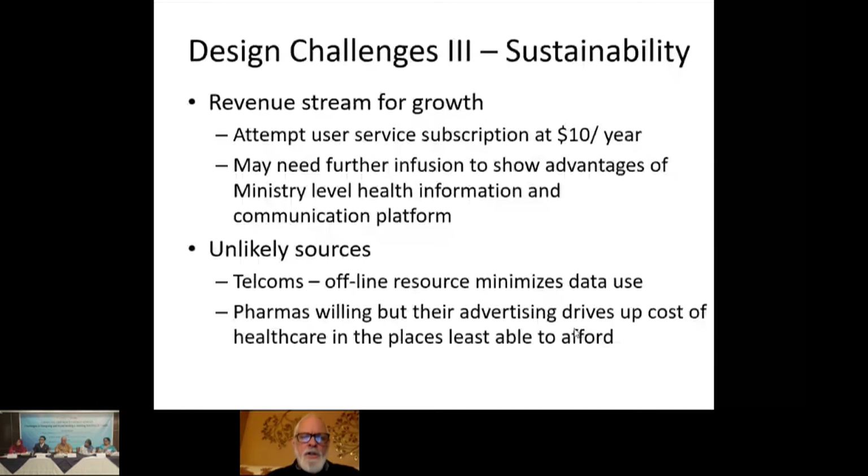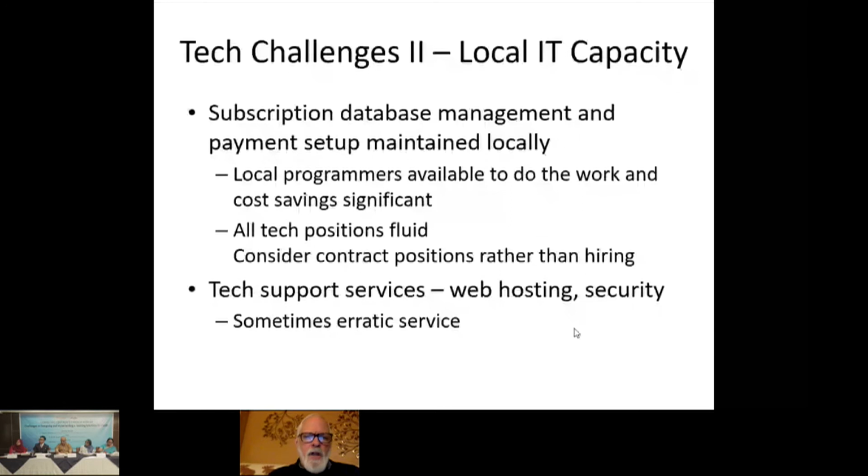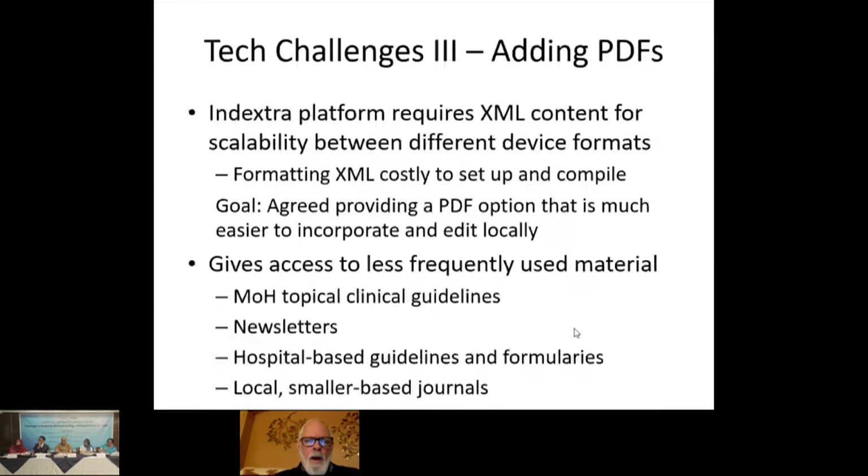So implementation challenges, very quickly. Our technology. The partners that we had changed their app, and we have challenges with local IT capacity as well, in setting up our payment systems and our support devices. We also wanted to add the ability to bring PDFs into the XML world of our app, and that proved challenging, to give more availability to the Ministry of Health guidelines.